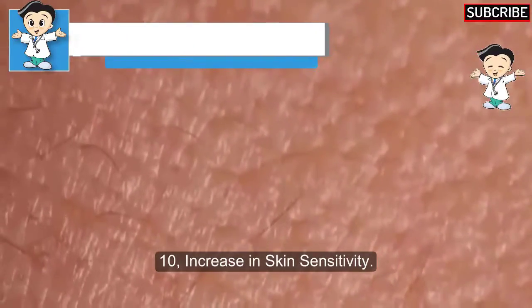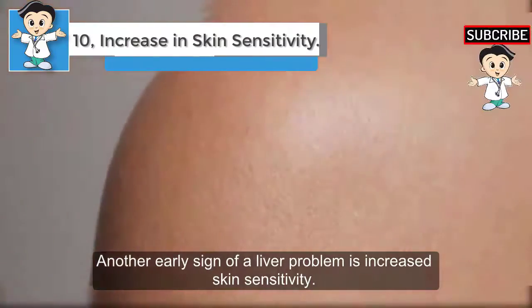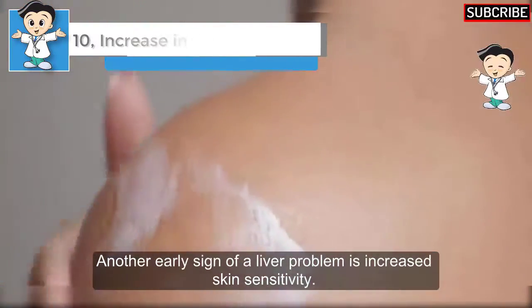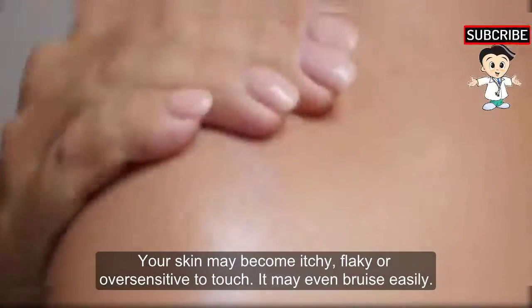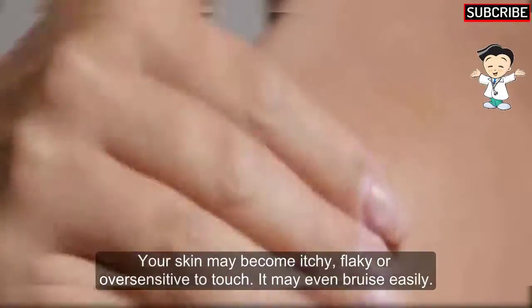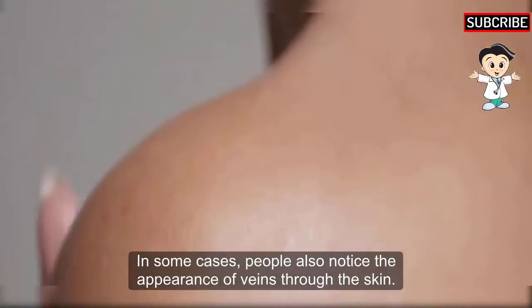10. Increase in skin sensitivity. Another early sign of a liver problem is increased skin sensitivity. Your skin may become itchy, flaky or oversensitive to touch. It may even bruise easily. In some cases, people also notice the appearance of veins through the skin.